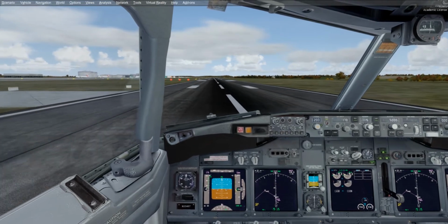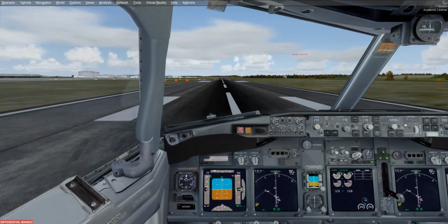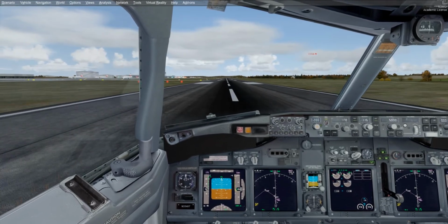Wind 290 degrees 5 knots, about to vacate, runway 14. 0-3-4-7-7.